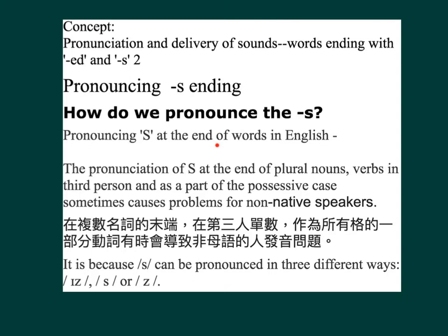Pronouncing s at the end of words in English. The pronunciation of s at the end of plural nouns, verbs in third person, and a part of possessive case sometimes causes problems for non-native speakers. 在複數名詞的末端，在第三人單數作為所有格的一部分動詞，有時會導致非母語的人發音問題。It is because s can be pronounced in three different ways: iz, s, or z.